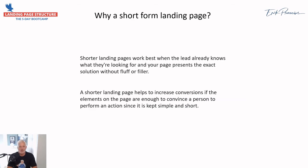So why do you need a short landing page? Well, a short landing page is great if people already know what they're looking for, and your page presents the exact solution without clutter. It can help to increase conversions if it's to convince the person to take action. So it's simple and short.